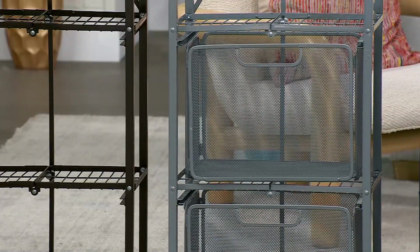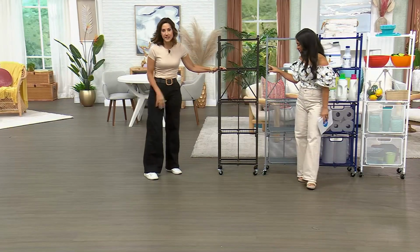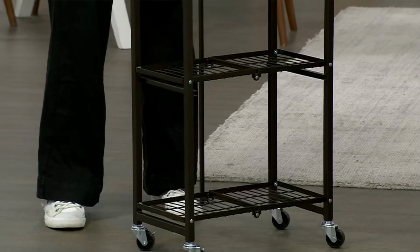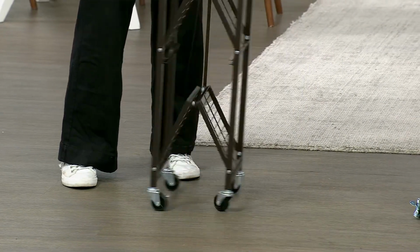Now, this is going to be the platinum, and this is that true gray. So if you have grays in your house and you want that modern, sleek, streamlined look, this is a great way to do it. My personal favorite is going to be the vintage bronze. And I have the baskets over there. I love how you're seeing the customizability. It could just be 5 shelves. That's how you're going to get the most bang for your buck.